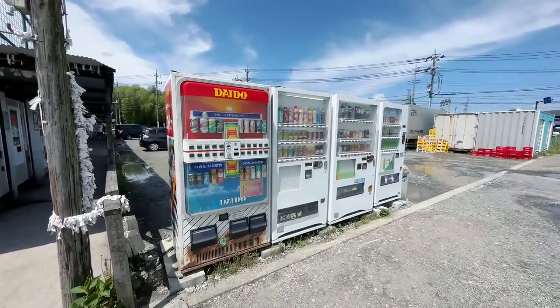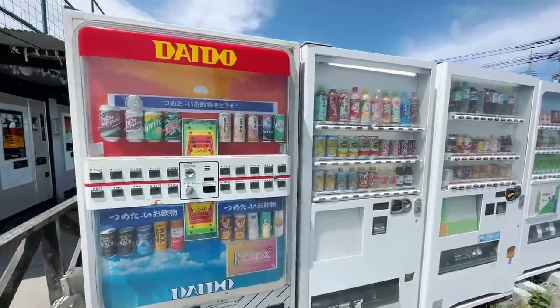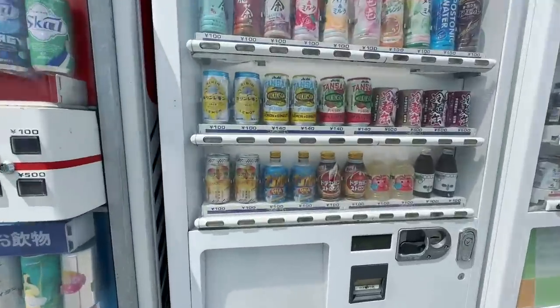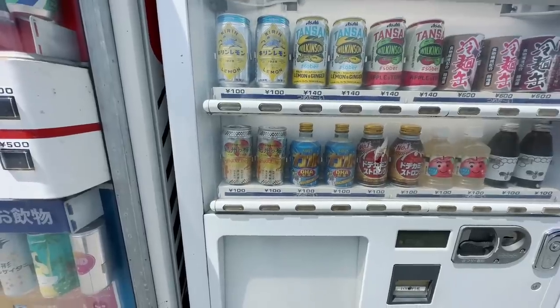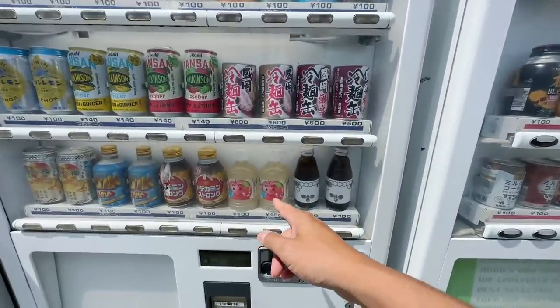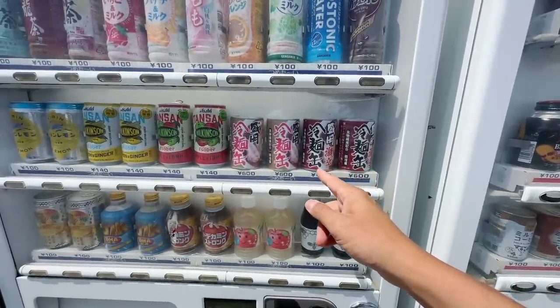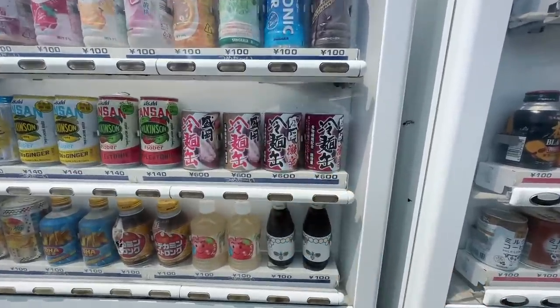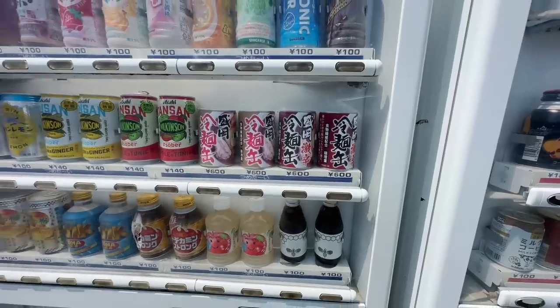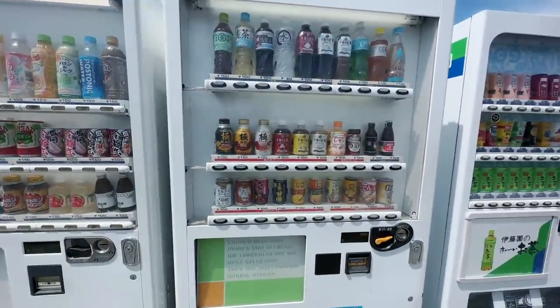Let's get a drink next. Let's get a drink. They got some weird stuff in here too. Look at this, like, sparkling ume. It's not umeshu. There's Nacchan. Here's some curry. Is that curry? A ramen in a can. There you go. 600 yen for ramen in a can. You don't see that very often anymore.